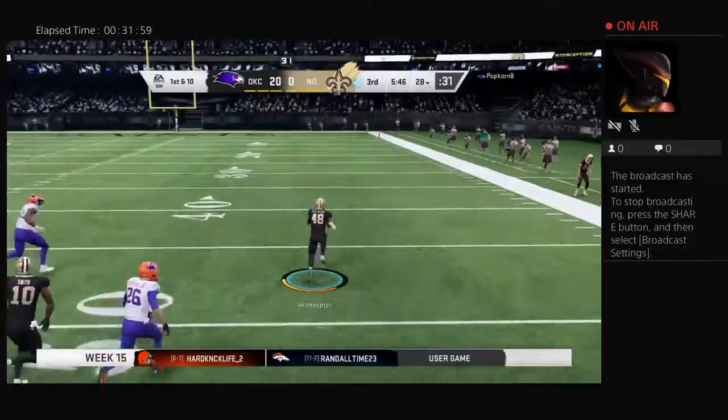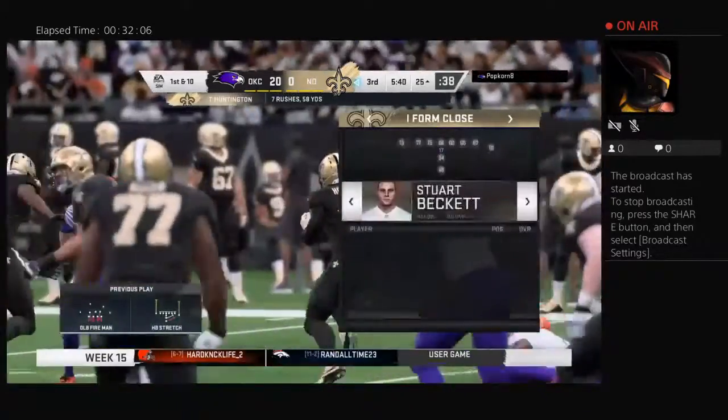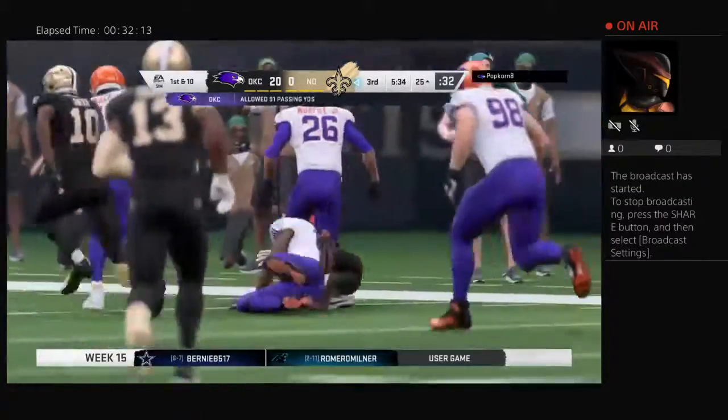Room here to run. And they're able to swarm him behind the line, and his rough night continues. It's a big play there for the Saints. 47 yards.